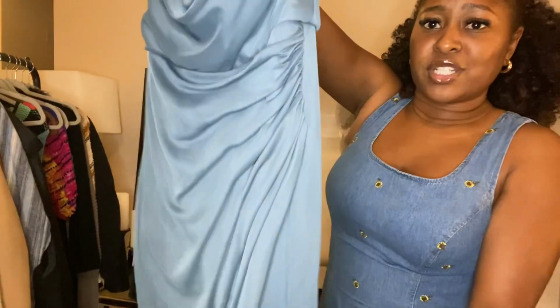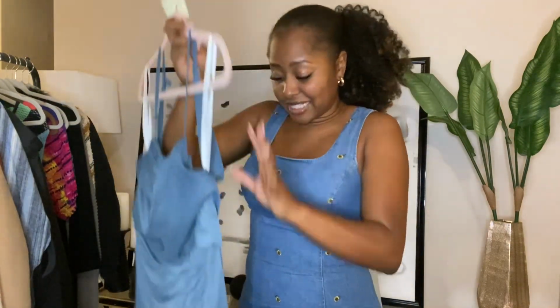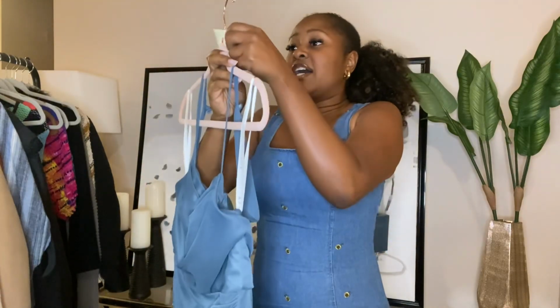The padding is still in there. It's got the cowling and the ruching. It's just beautiful. So Azazi dresses in size 6, because this is a size 6. I had to look up the size. They're going from $35 to $50.